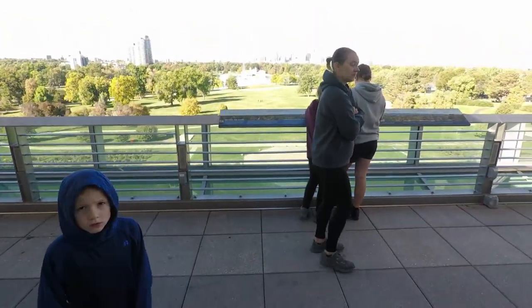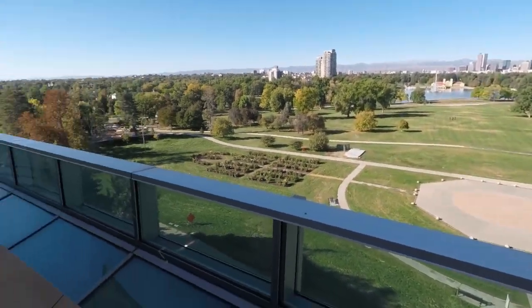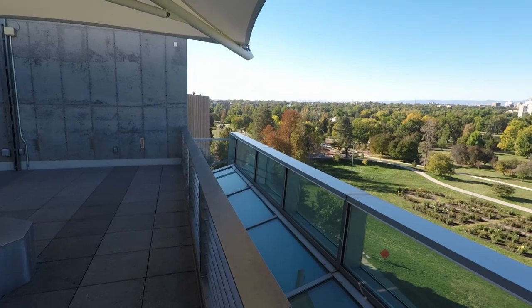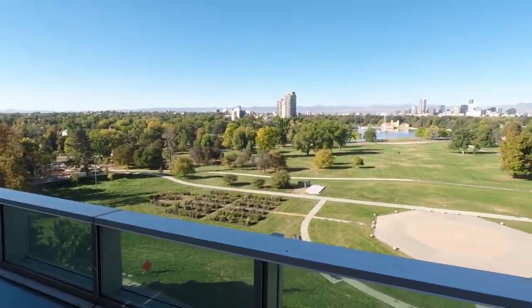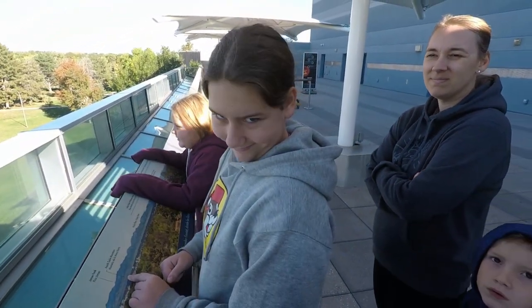Okay, here we are on top of the museum on the sky terrace. Look at the mountains. That one right there is Pike's Peak. That one over there? Okay. Oh, that big one. I don't even see it on the camera. That big one right over there. I don't even know if it shows up on the camera. Look at me. Smile. You're on the GoPro camera.